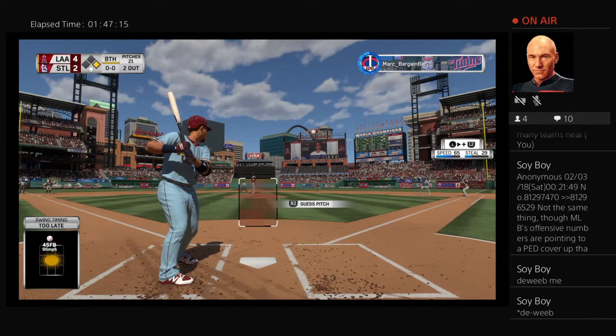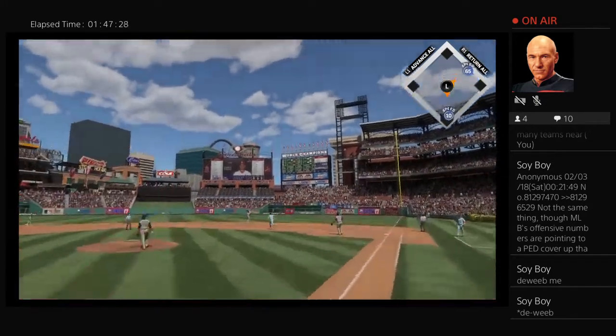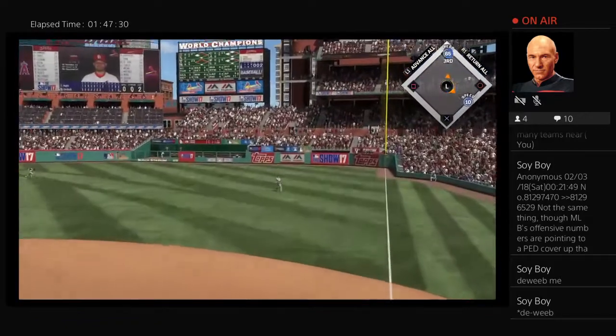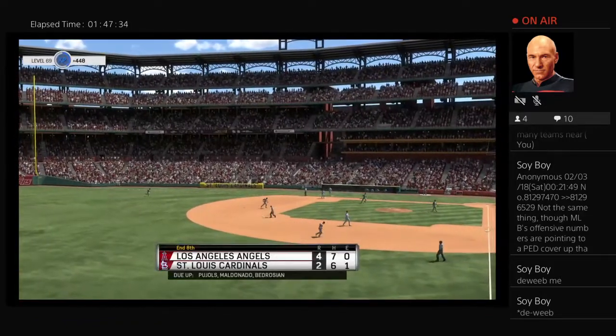And here now is the catcher, Yadier Molina. He comes set. Here's the 0-0 pitch. Late on the fastball there as this one skied out toward right. And 8 innings have come and gone now as the inning is over.